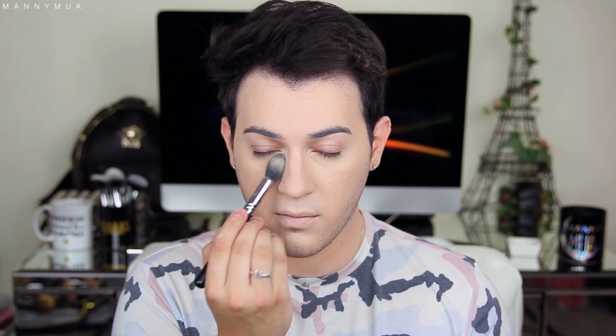This is in the shade 40, and I just like to put it underneath my eyes because I feel like it really does brighten up my eyes so much without it actually looking too yellow. You know what I mean? I don't like it when yellow powders actually look yellow. I'm like, can we avoid that, please? So I'll use this just to really help brighten up the under eyes, and it just looks so pretty. Yeah, and I'll just take this on a Morphe M438, really just gray under eye powder brush.